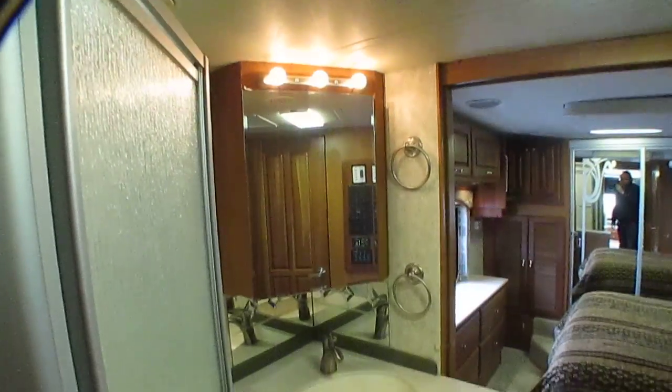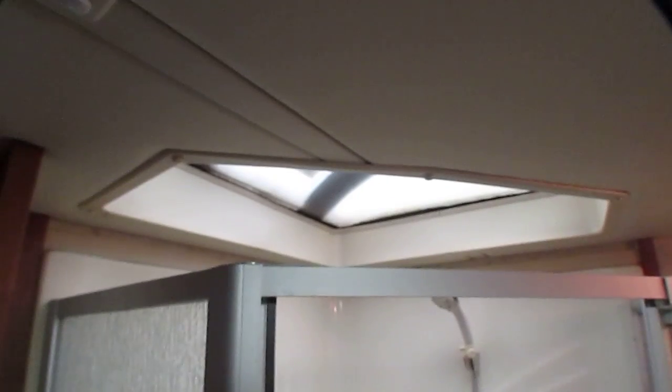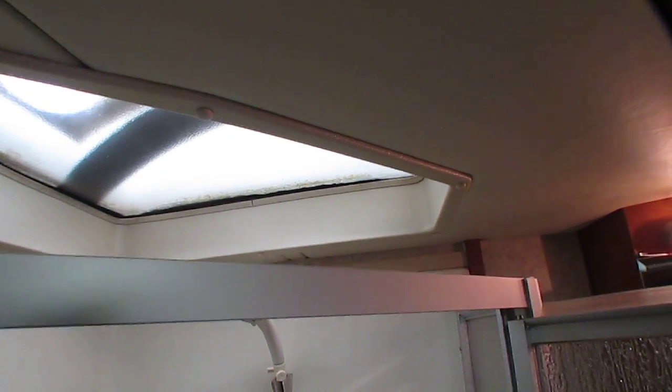Walk-through bathroom, vanity. This is all Corian as well as a Corian built-in sink. Again, nice faucets, nice shower. Skylight looks great. You can see no signs of water leaks or water damage. You can see how thick that roof is just by the inside of that skylight. Stickers still in good shape in the shower, so even though this is a 15-year-old shower, it hasn't had a ton of use.